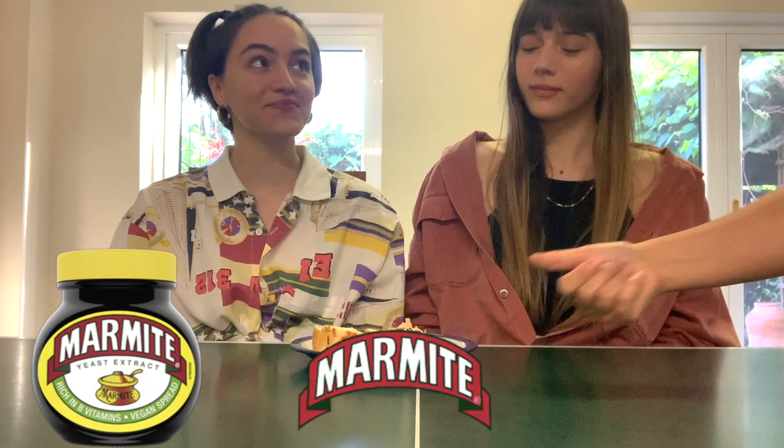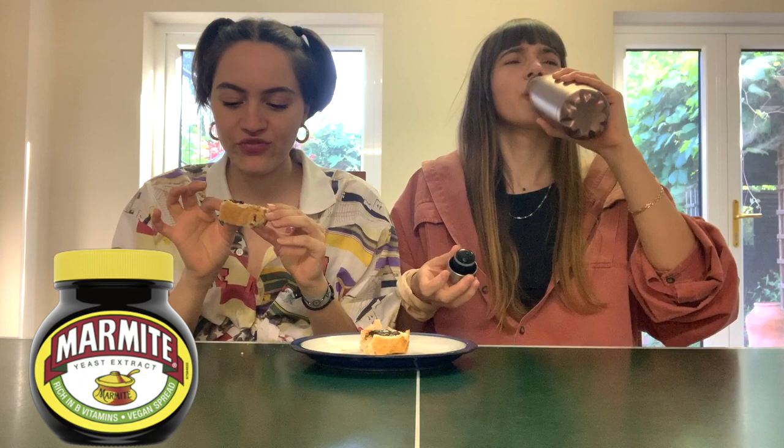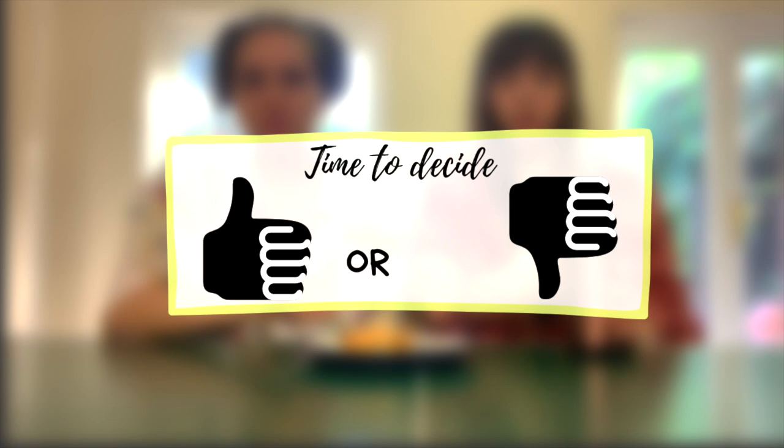The first one is traditionally called Marmite. Doesn't smell good. That's disgusting! That's disgusting! It's like soya sauce. I'm gonna throw up. I think it's salty. I don't know if I hate it, but I don't like it for sure. Is it soya sauce?